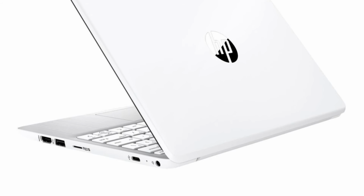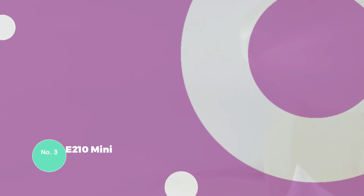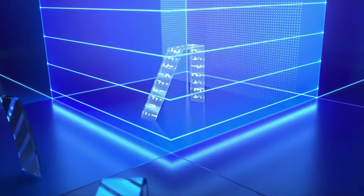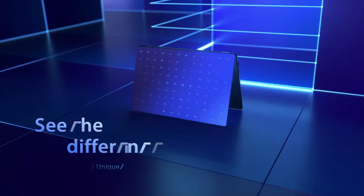3. Asus E2 10 Mini. The Asus E2 10 Mini is a compact and lightweight laptop balancing price with performance, making it an attractive option for users prioritizing portability and essential computing tasks. Weighing only 2.3 pounds and measuring 0.7 inches at its thickest point, it's designed to seamlessly integrate into a user's bag alongside files and textbooks.